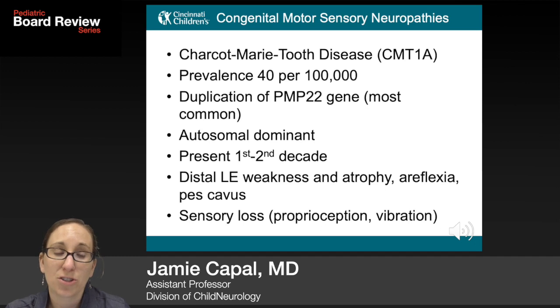Charcot-Marie-Tooth disease type 1A is the most common, and this is caused by duplication in PMP22. It is autosomal dominant, usually presents in the 1st to 2nd decade. You'll see distal lower extremity weakness and atrophy. These patients usually don't have reflexes, and they usually have pes cavus, which is a very high arched foot. They can have sensory loss, so loss of proprioception and vibration.